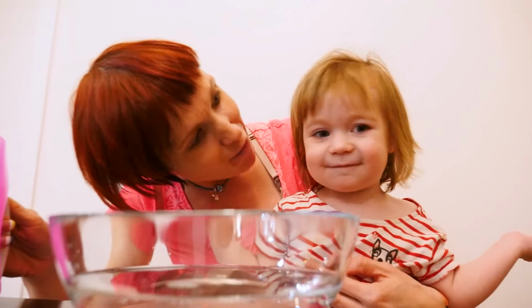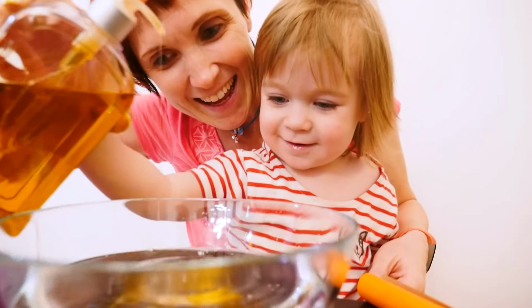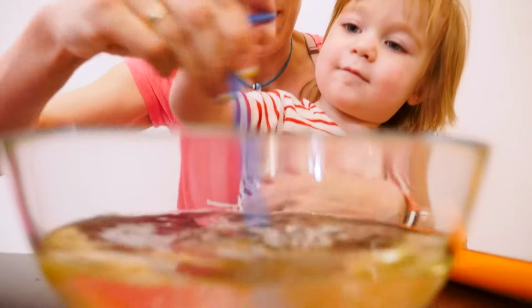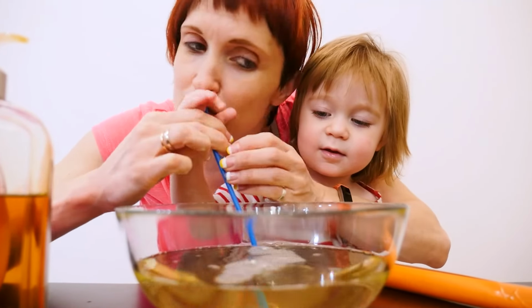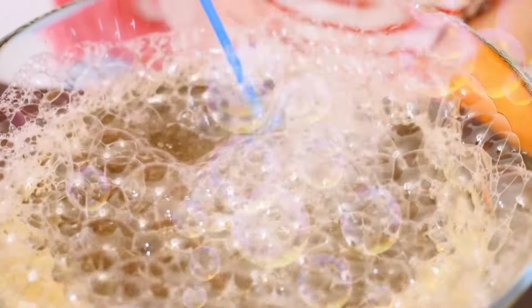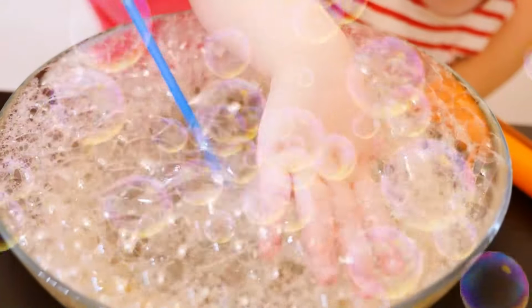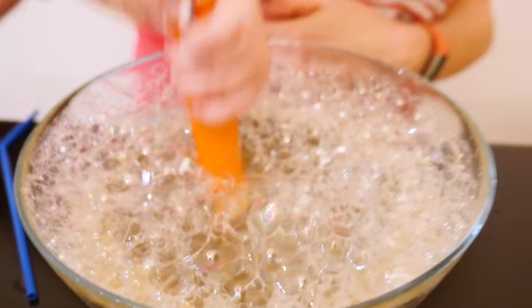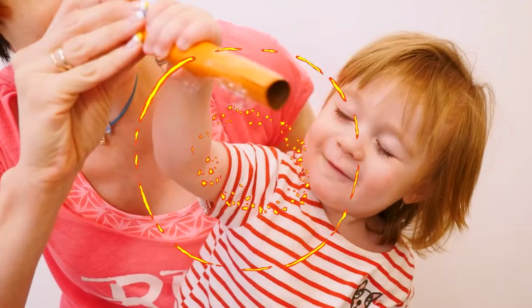Now let's add some bath gel. Glug, glug, glug. Wanna stir it? Like this. Ready to make some bubbles? Let's do it. It's really turning out nice. Let's try and blow a soap bubble. Huge, isn't it?